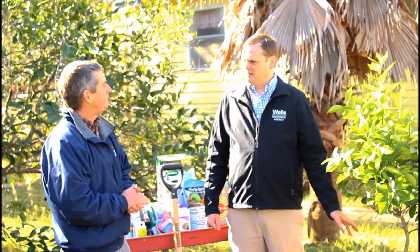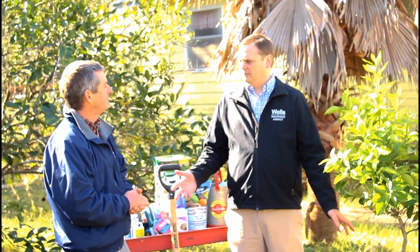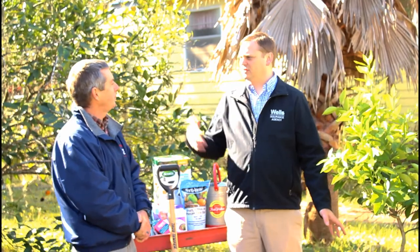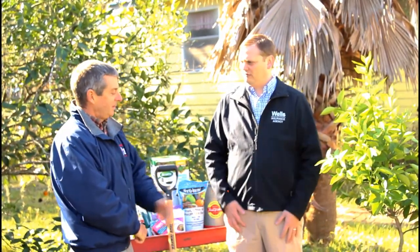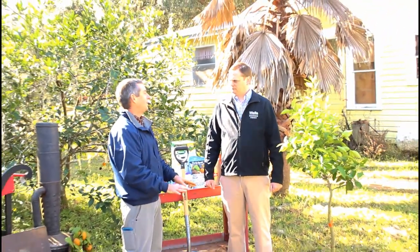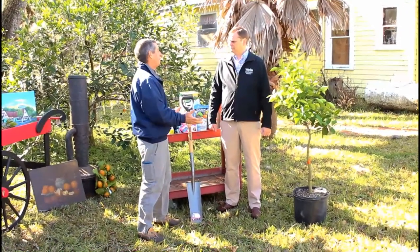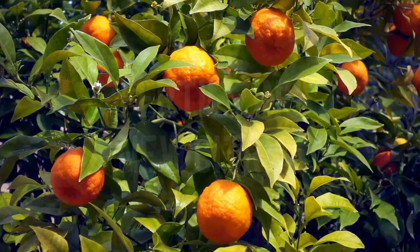Are citrus happy in containers like this? If I wanted to keep it warm, and I've got a warm place where it can get sun, I could keep it right there until the spring. You could keep it outside, keep it well watered, and then on those cold nights, bring it inside your garage. And it's going to be just fine. And then go ahead and plant it maybe in the first.